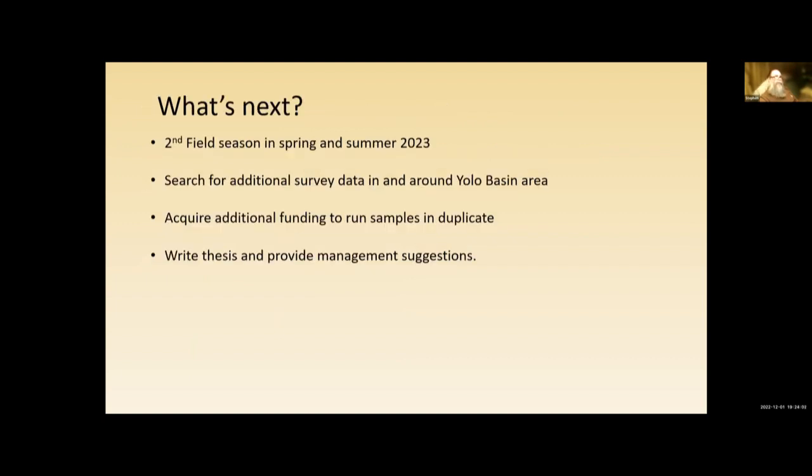And then what's next? Well, I have a second field season in the spring and summer of 2023, where I will go check the same areas and see what I can find there. I will be spending some time searching for additional survey data in and around the Yolo Basin area to see if I can find any other studies, and see what those locations are finding. Hopefully I can acquire some additional funding so I can run some more samples in duplicate, write a thesis, and provide management suggestions based on where these snakes are currently and maybe in the future.